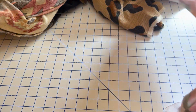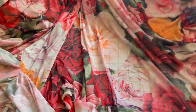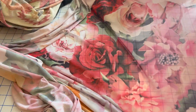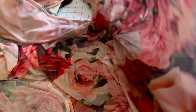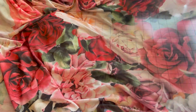It is another power mesh. Of course, another floral. But look at it, y'all. It just has these huge Baroque kind of roses on it. This is definitely going to be a long sleeve dress, probably similar to the one from Jordan Wood's new line. I love that dress, but I'm not paying that much money. It's like $100 and something, and I was like, girl, I can make that myself.